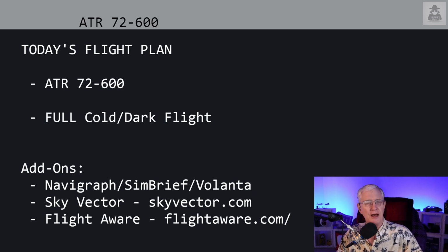Let's see, what else do we have? I sometimes use SkyVector. It's a great way to put your flight plan in and take a quick look at the weather and things like that. Also, sometimes I will use FlightAware. You could also use Flightradar24, and that's to figure out what's going on at the real world airports. One of the things to do is take a look at what's going on at the real world airport and do the same thing here in the sim.